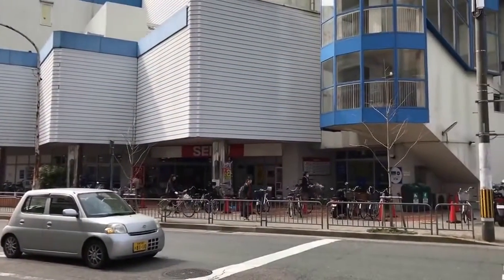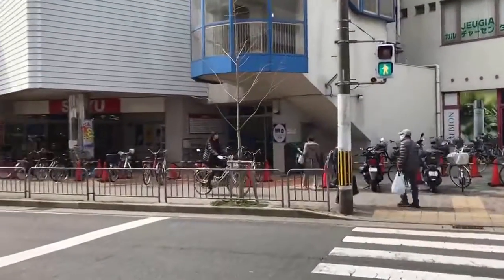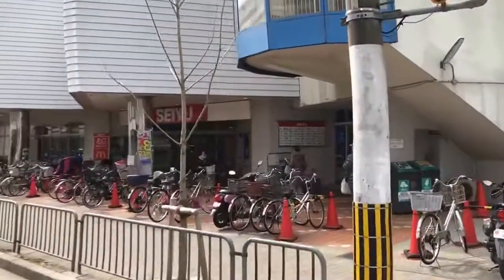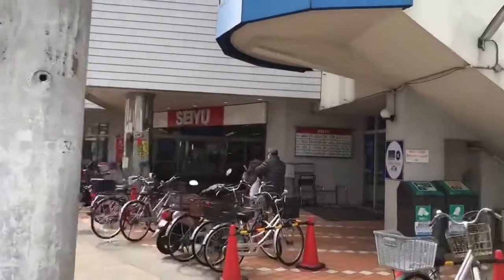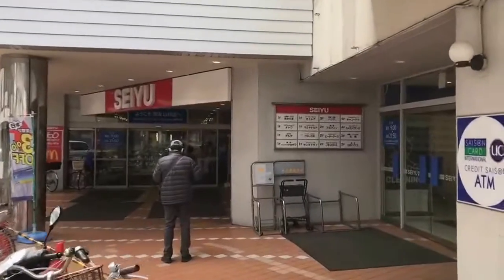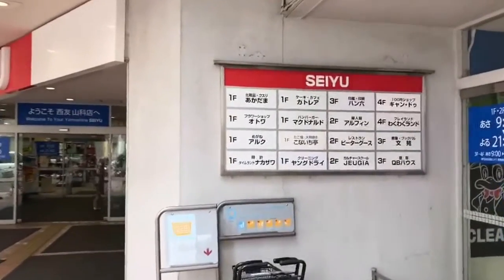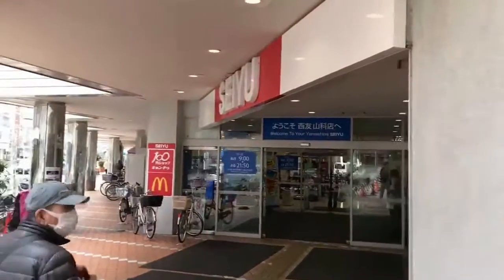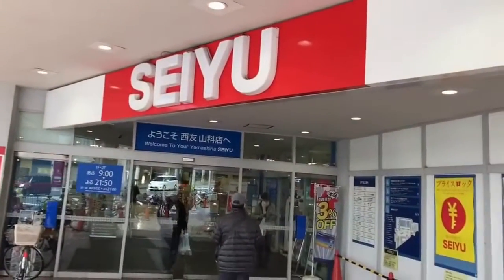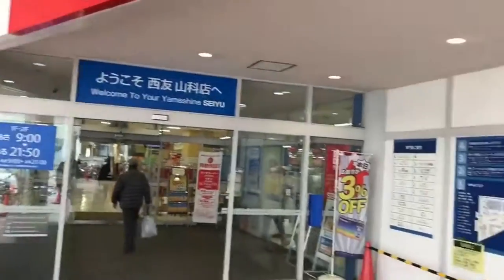Alright, we are here in front of the Japanese Walmart. Well, it's called SEIYU, and they are owned by Walmart. So the funny story is that a few years ago Walmart tried to enter the Japanese market and they failed horribly. So they went back, kind of collected themselves, and then they bought a Japanese company called SEIYU and brought themselves back into Japan that way.